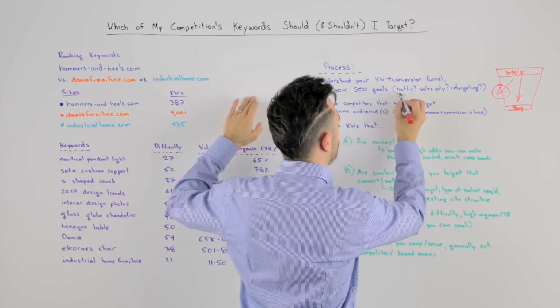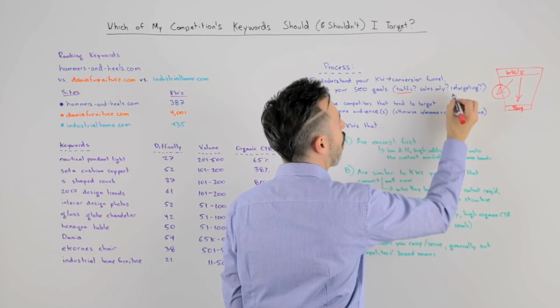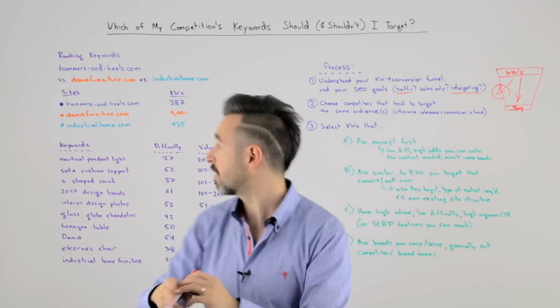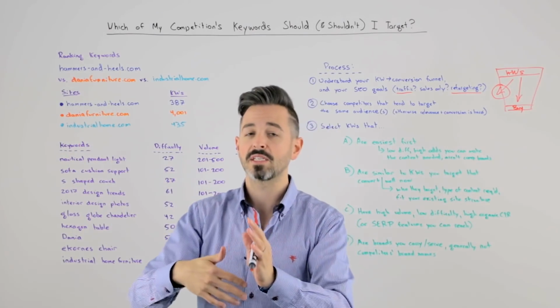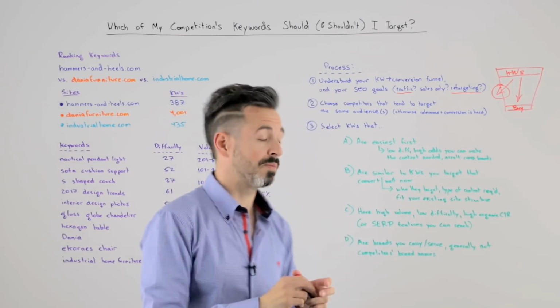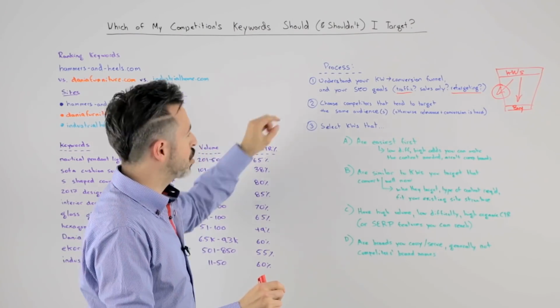If your goal is raw traffic only, maybe because you serve advertising or other things, or because you know that you can capture a lot of folks very well through retargeting. For example, maybe Hammers and Heels says, hey, biggest traffic funnel we can get, because we know with our retargeting campaigns, even if a keyword brings us someone who doesn't convert, we can convert them later very successfully. Fine, go ahead. Second, choose competitors.